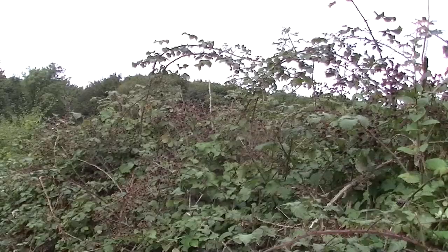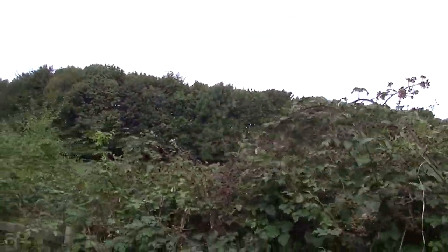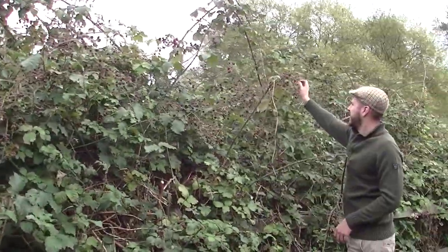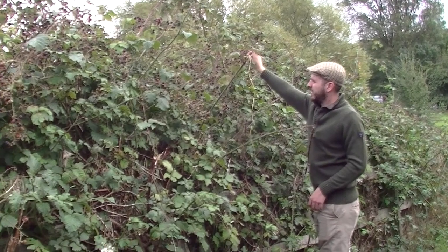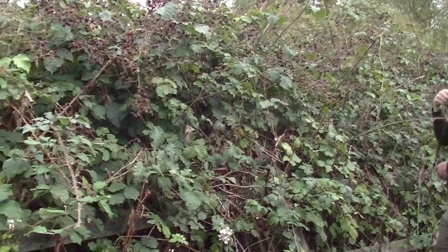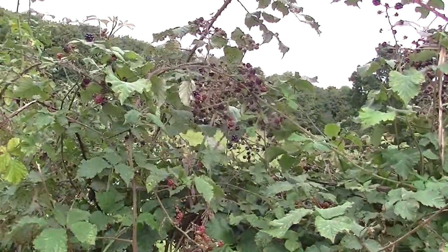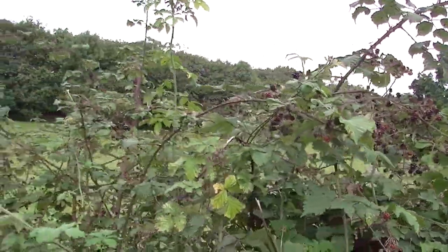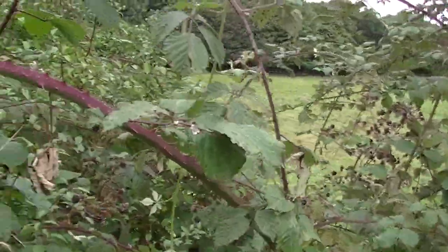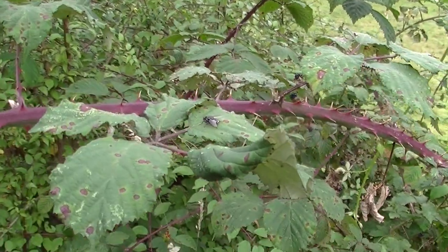Are these what people pick to put in the pie? Blackberry pie. Apple and blackberry. Nice, aren't they? Make sure you put right. Not too right, otherwise it's good.